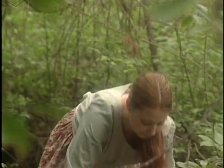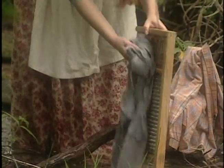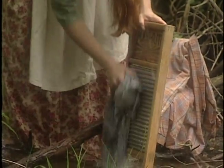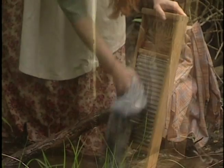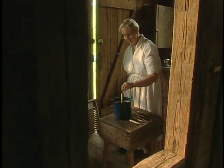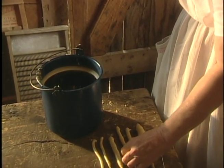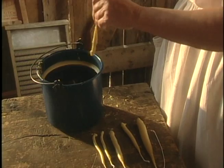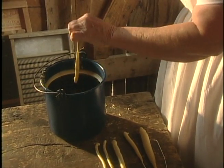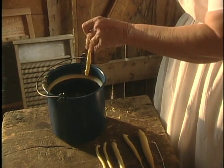It wasn't easy to wash the clothes they made. Using water from a nearby stream, clothes were scrubbed on a washboard using homemade lye soap. Folks did not have electricity as we do today, so they made candles to illuminate the house at night. The simplest candles were made by dipping the wicks repeatedly into a pot of melted wax. After each dipping, the candle was set aside to cool.